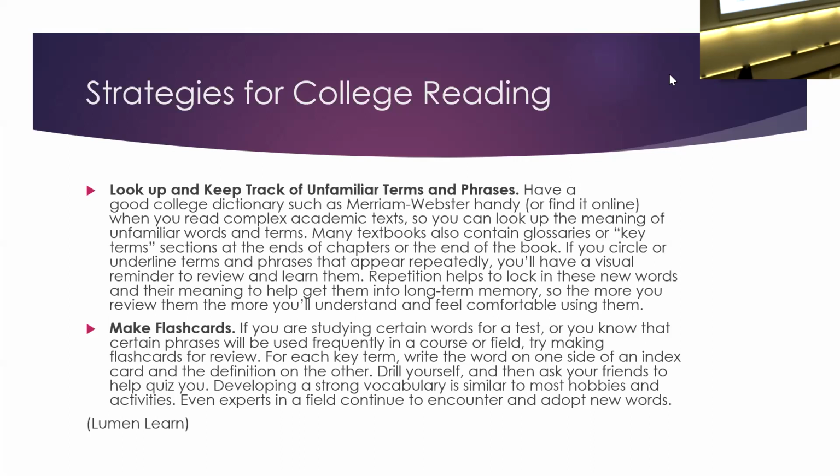And then make flashcards. So if you're studying certain words for a test and you know that those certain phrases have been used over and over, you make yourself a flashcard. And then that way if you have a study group or you have a peer that you are studying with, that's going to allow you to go through and review that information quickly without having to go back through the book.